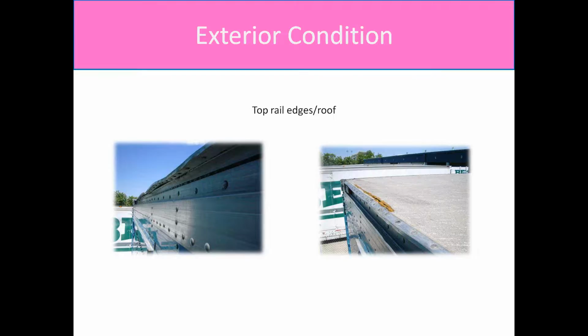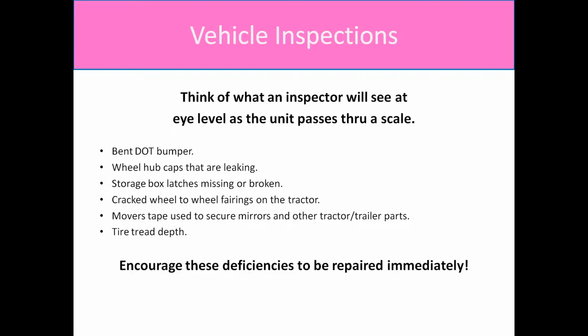So these are all things that we can be aware of. And this just doesn't take any fancy tools. It just takes a good walk around, a good observation. Think of your image. Think of what the inspector will see at eye level when you go through the scale. The DOT calls them observable defects.